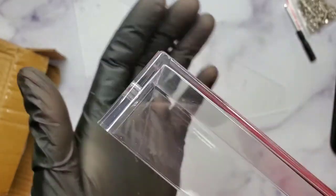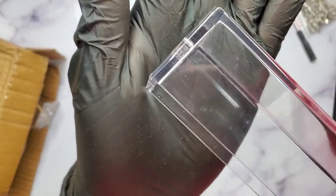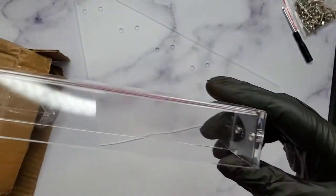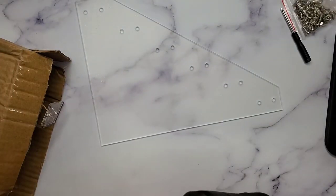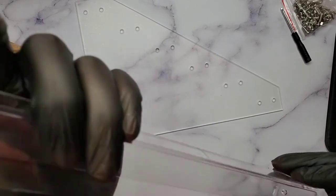I don't know if you guys can see that. It looked like it scratched, but it's like that on both sides, so it's not broken. So yeah.